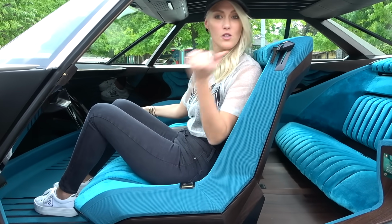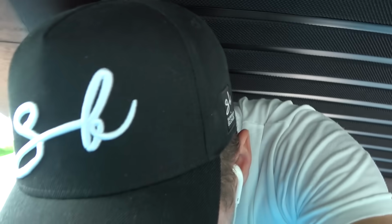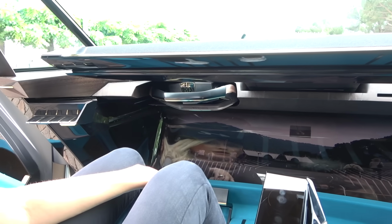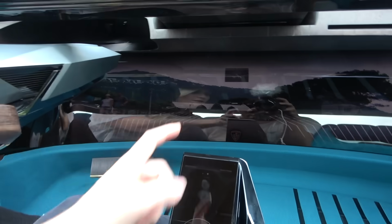I think that's so people can get in the back, so I'm going all the way forward. Let me get in the back here. Whoa! Wow, there is so much space. Really? It's crazy, yeah. Cool. Hey, here we go. See, the screen in front of you comes on so you can see what's happening.